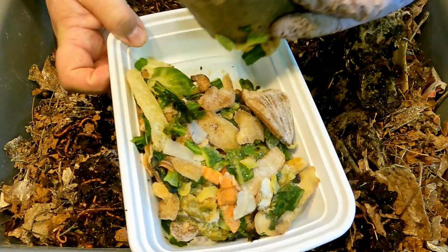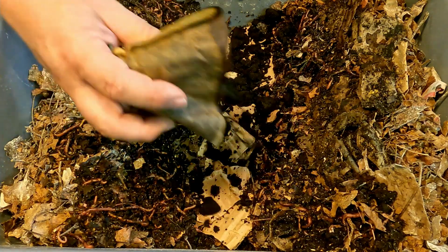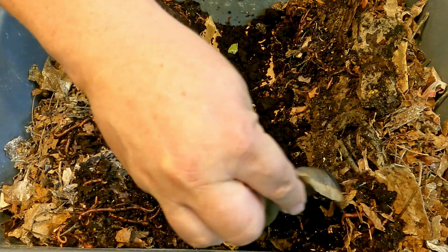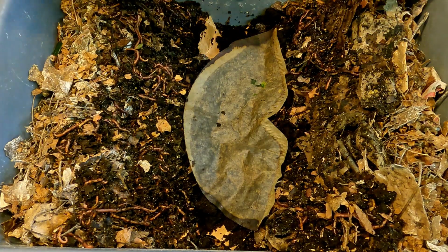Not to mention the fact that this coffee filter right here also serves as bedding too, right? So let's try to spread today's application of coffee around a little bit more instead of stacking it all up in one place. This way it might get a little bit better attention from the wormies.